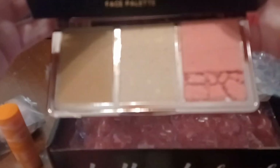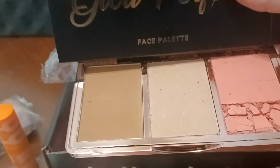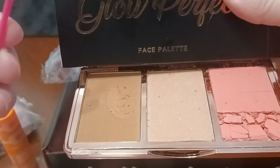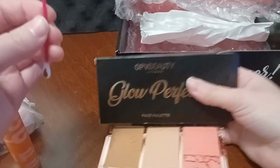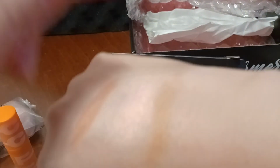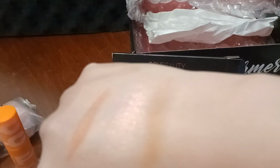I went ahead and tried to do a little bit of fixing it, of doctoring it. Didn't really do the best job of doctoring it. This still looks pretty dark. This is the bronzer. I think that could blend in. If I use a light touch and blend it in, I think I could make it work. Then the next shade, that one goes in pretty seamlessly, actually. And finally, the blush.